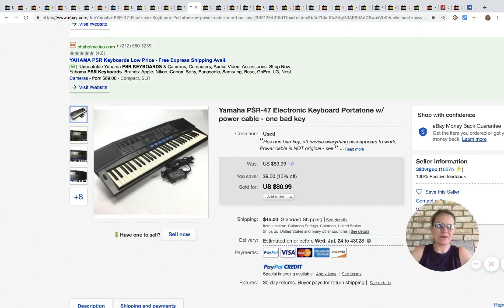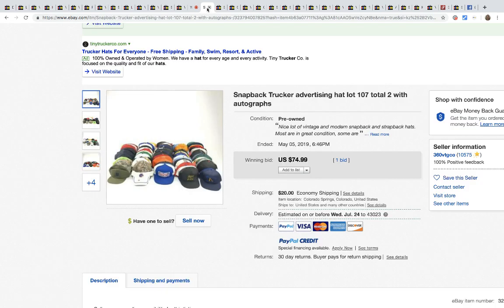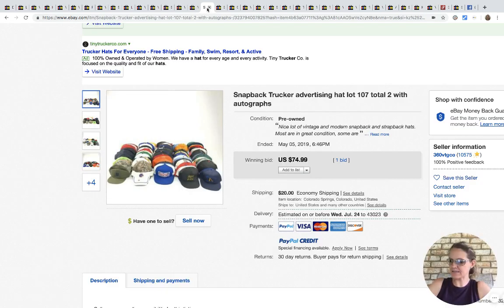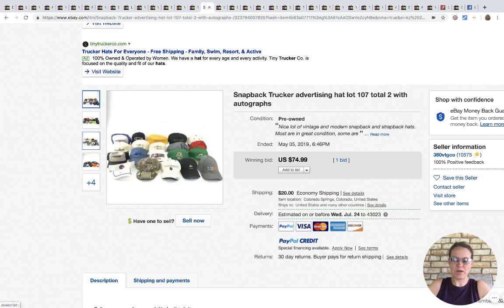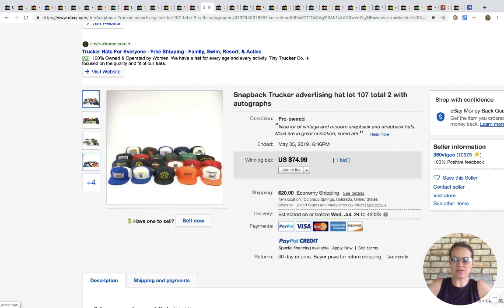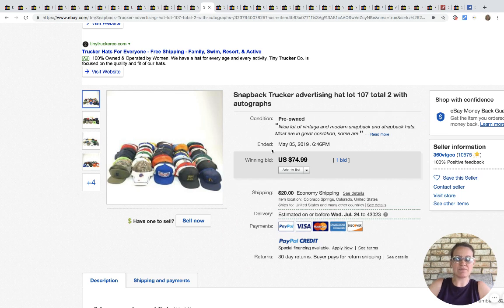This piano or keyboard type deal came from the bins. It was approximately $5. It sold for $80.99 plus shipping. These snapback trucker hats, they all came from the bins over a couple weeks. He said he paid about 10 cents each for them. So it looks like they are vintage to modern. It's a mixed lot. I don't know, what do you guys think about this? Do you think if he would have sold them separately, he would have made more money? I'm guessing he would have, but it would have been much more time consuming, and he sold them for $74.99 plus shipping.